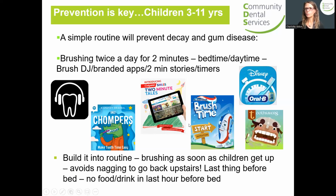Aquafresh have got the app called Brush Time. Disney Magic with Oral-B, and then things like Tooth Saver. So there are lots of things out there. If you want a distraction and you're happy to use a screen, then there are lots of things out there. Otherwise, try and make it as fun as possible, and try and demonstrate that you're doing the same thing, that older brothers and sisters are doing the same thing, and just keep going.